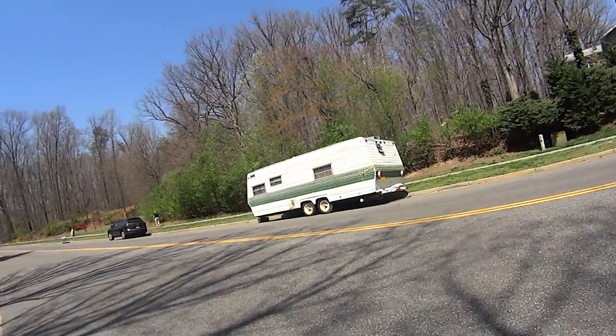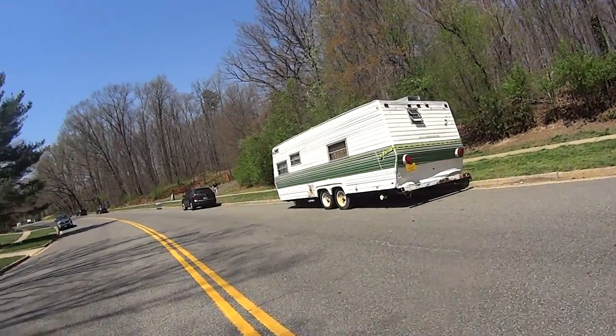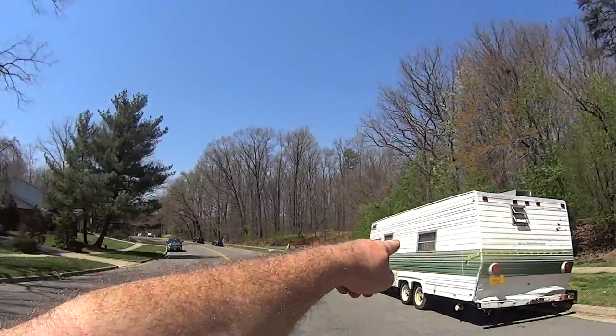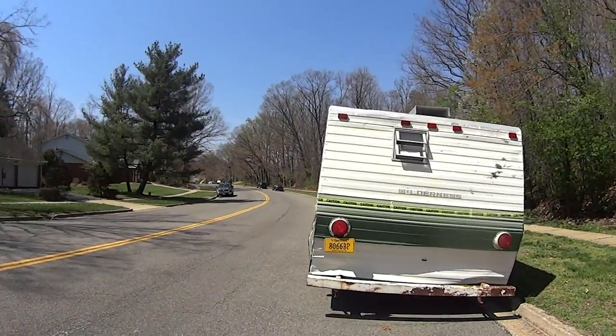There's Dave's sweet new RV. Well, it's not really an RV. What is it? A fifth wheel or whatever? I don't know. There's little Adam up there, and this is what I just bought. It's an antique. Caution, caution, caution.